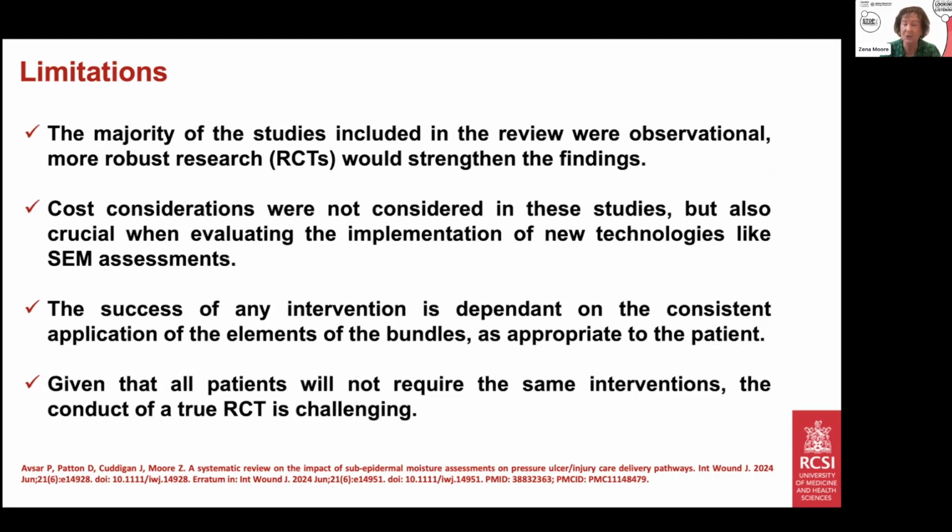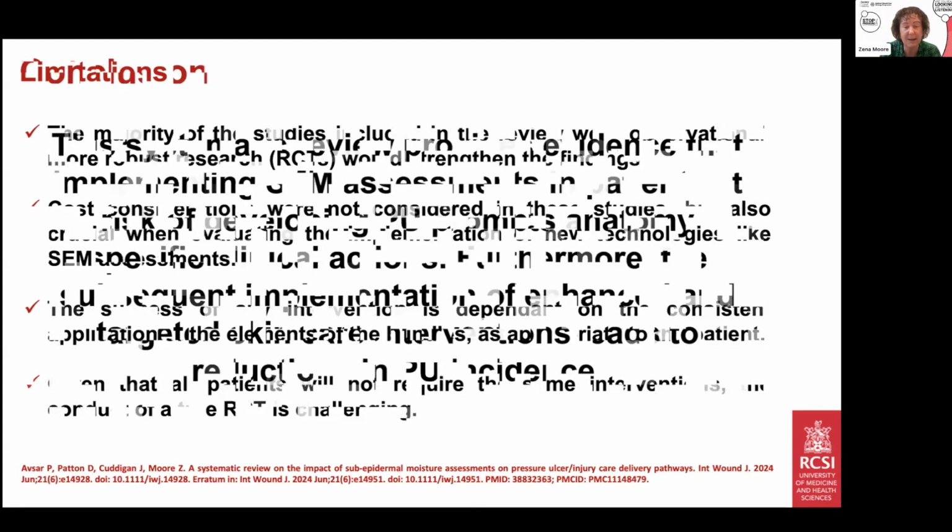Clearly, not all patients require the same elements, and that makes randomised controlled trials challenging because, for example, I can happily say to you that I'm not incontinent and neither am I malnourished. So if I were at risk of pressure ulcers, you would not need to be giving me extra nutritional interventions, even though I might really like you to. And that makes randomised controlled trials challenging because not everybody in your intervention group will get exactly the same interventions each and every single time. So it's worth bearing in mind when we are designing trials as to how we can address that. Clearly, the more people we have in the studies, the more we will be able to show trends in the actual data.